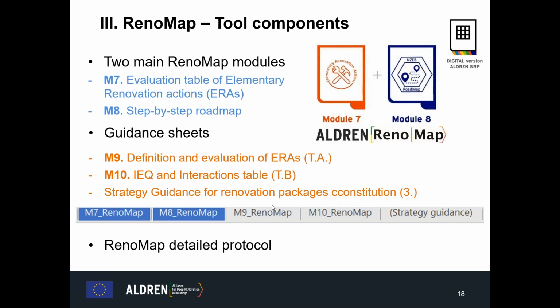So let's see what are the components of the RenoMap. There are two main modules in the Excel tool Marta showed before. The M7 module is the evaluation table of elementary renovation actions. The second main module is the step-by-step roadmap, with the detailed indicators to support decision. There are also two guidance sheets in the Building Renovation Passport Excel tool, the M9 and M10 sheets. I will go back to the Excel file to show you that. And also a strategy guidance sheet to help to design the renovation packages.